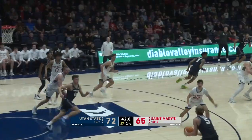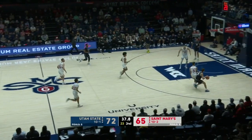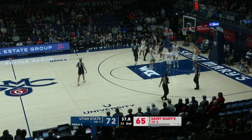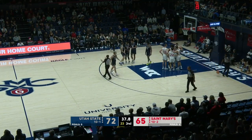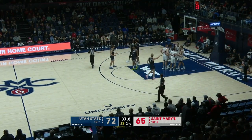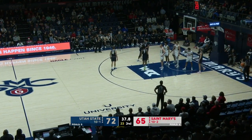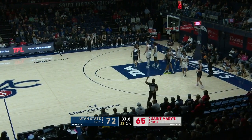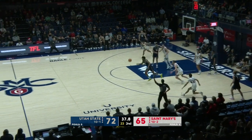Two Gales trap. It's out of there. Barnes across the timeline to Falslev, and finally the foul called with 37.8 to go. But again, they had one to give. So now the Gales finally do get into the 1-and-1 when they foul and Utah State goes to the line. And again, with 37.8, it is within the realm of possibility, but you've got to do something quick.